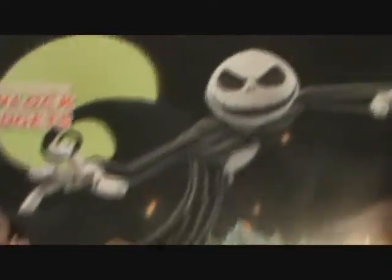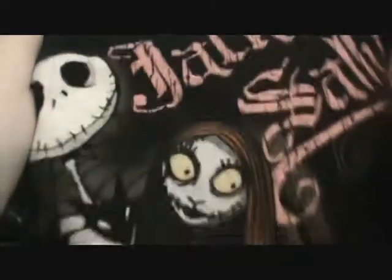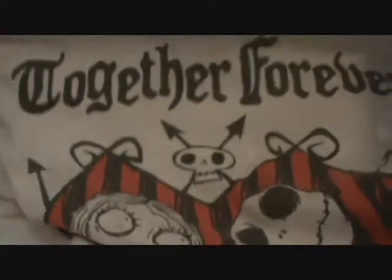The limited edition Disney Infinity game guide cover. That's really the only special thing about that. And the spine hasn't been cracked on it either. Here's one of my few shirts. I actually have more shirts, but these are the ones that are out. Here's my Together Forever shirt.